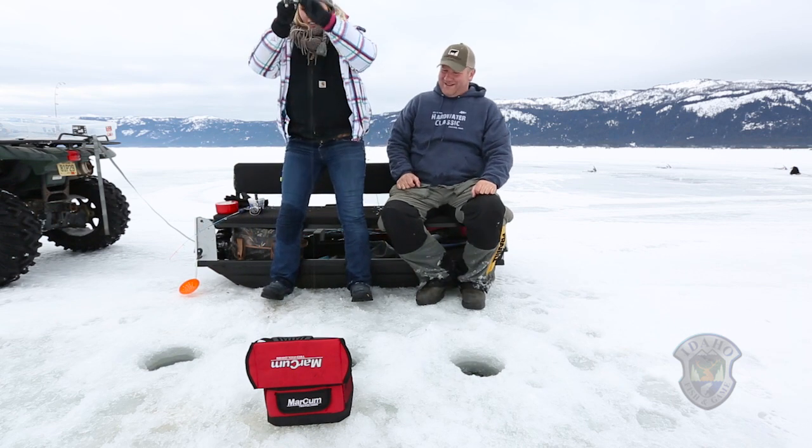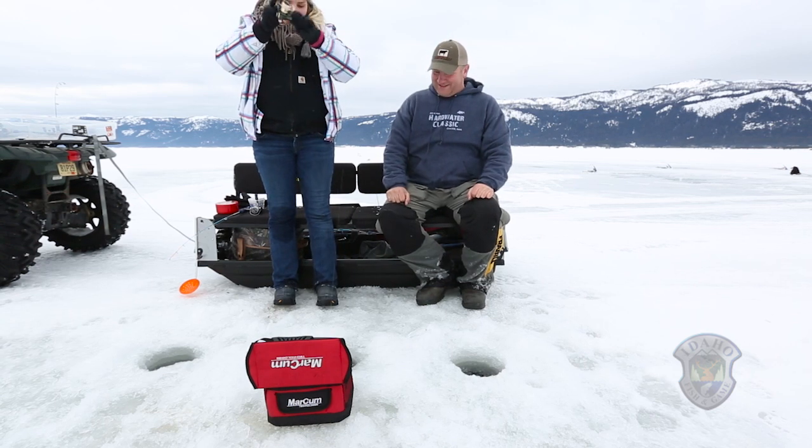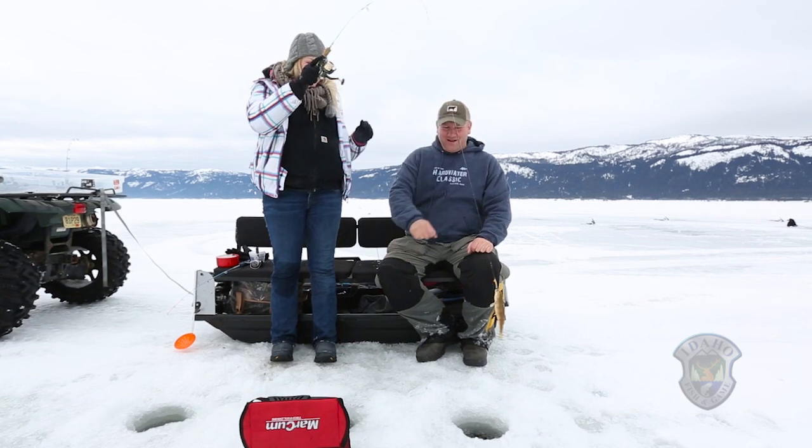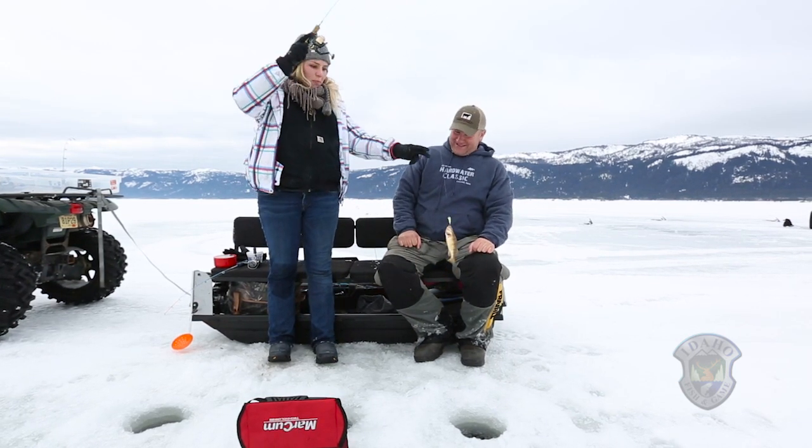Oh. Got him, see? I don't know what I got, but. You got a dink, but it's still a fish. I got a fish. Yay. Look how cute he is. He doesn't even have pretty colors.